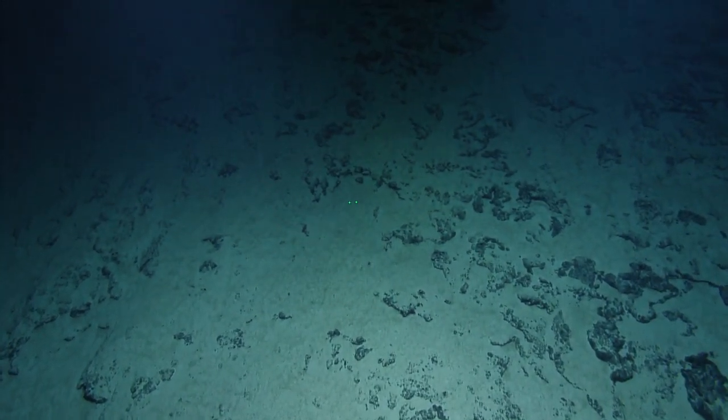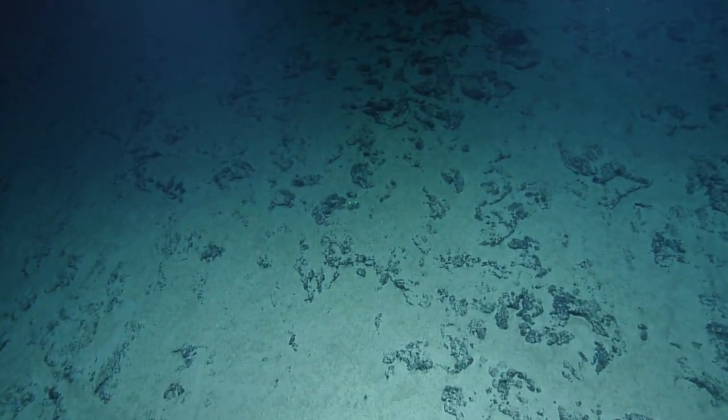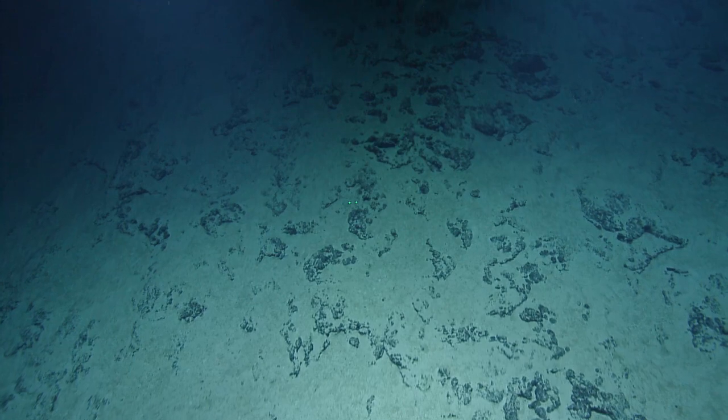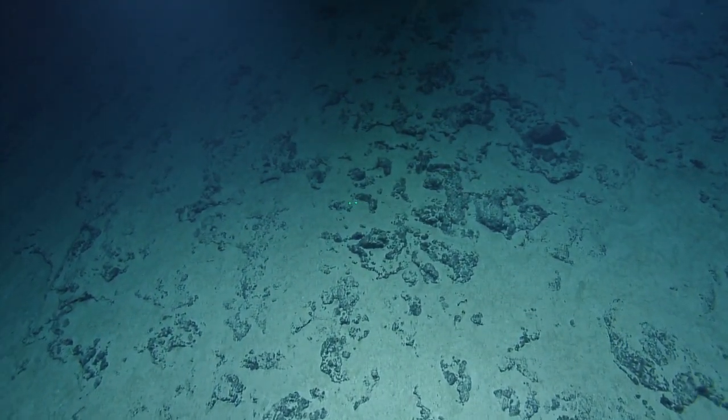And that sea star was moving. Its two feet were out and about. As for an ID for this, I don't know. I'm not sure.